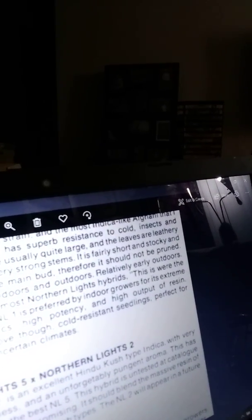And in the comments for Northern Lights number 5, number 2, it talks, Northern Lights number 2 is an excellent Hindu Kush type indica. So, right now we got Northern Lights number 1, which is being claimed as a true breeding Afghan. We got Northern Lights number 2, which is claiming to be Hindu Kush type. So NL number 5 is the perfect combination of both. And here's one more documentation about the NL2 being Hindu related.